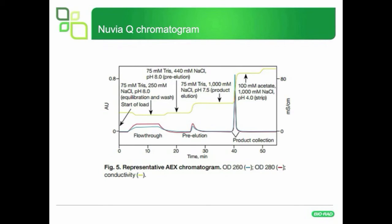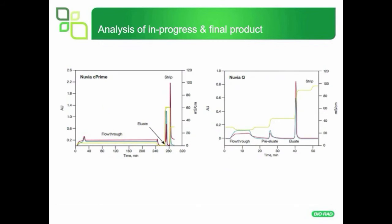Okay, so these are some scale-ups, 5-fold scale-up to a 5 mL column using the final process. And again, I've shown the chromatograms. On the left is the ViaC prime chromatogram, again with this split peak eluate. On the right is the ViaQ chromatogram with the nice sharp single peak eluate.